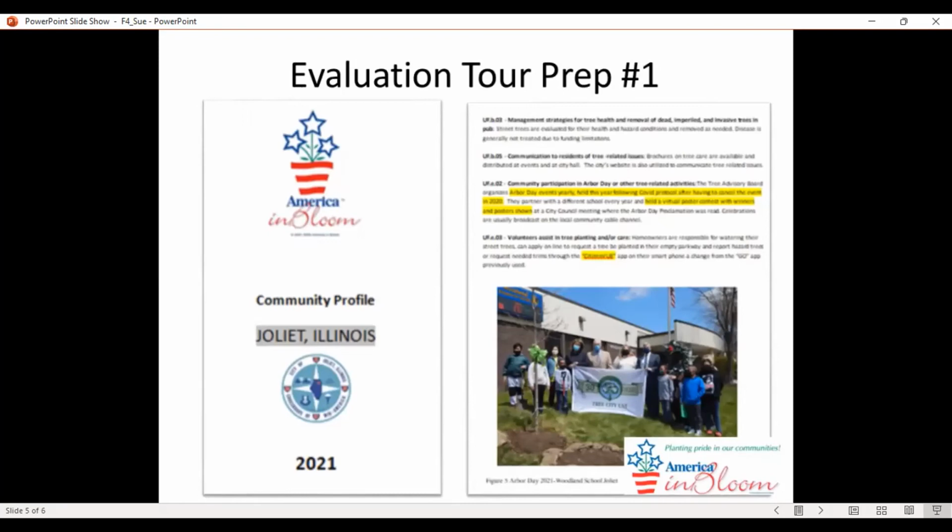If you are a returning community, be sure to highlight or note the changes that have taken place since the last time the advisors visited your community. When you are ready, post the community profile to your website and share it with the Chamber of Commerce, real estate agents, residents, and businesses.